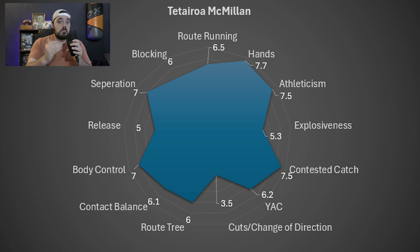I will say, the way my grades break down, and you can see it on the screen right now, explosiveness at a 5.3. While it is special for his size, he is not an incredibly sudden and explosive athlete as far as his change of direction. So if I look at explosiveness at a 5.3, he's explosive enough at the wide receiver position.